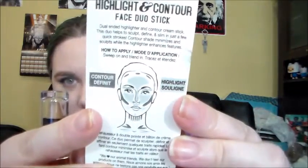All right, let's play with the contour stick next. I couldn't find it on the website, so I'm just gonna read you what I found on the back of the thing. Dual-ended highlighter and contour cream stick. This duo helps to sculpt, define, and slim in just a few strokes. Contour shade minimizes and sculpts while the highlighting shade enhances features. Sweep on and blend in. And it has a little chart on the back that you can use if you are unfamiliar. So let me swatch these for you real quick.